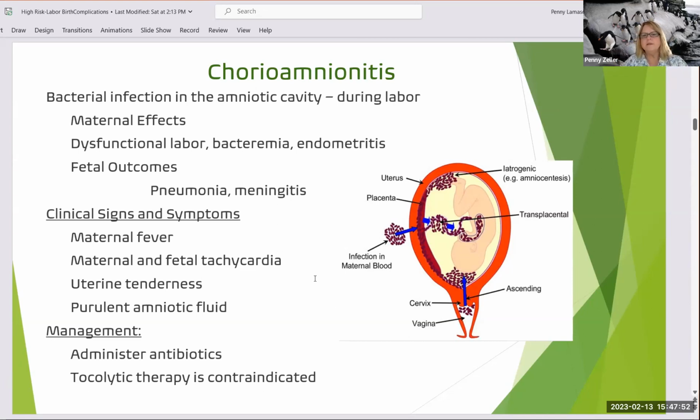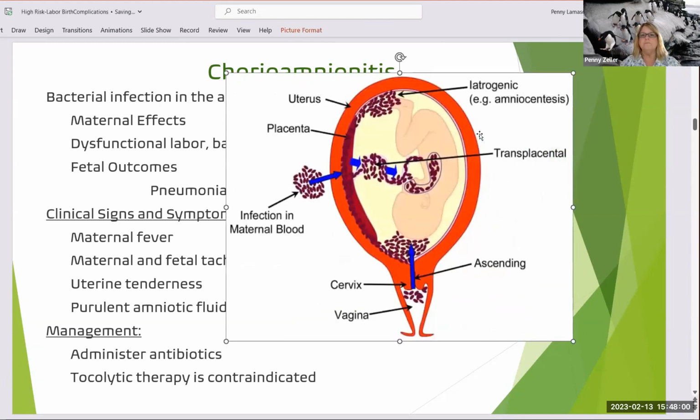So chorioamnionitis. In this picture I have here, you can see that there's different sources that can cause chorioamnionitis. Just like an amniocentesis, some invasive procedure we did that introduced bacteria. The uterus itself might have an infection. The placenta is infected, or something in the maternal blood that has spread to the fetus. For example, herpes simplex. If mother has a herpes simplex primary outbreak during pregnancy, then there's an increased risk for the fetus to have HSV. So that's from mother's blood. Then, of course, traveling up, a vertical transmission from the vagina. So these are just the different ways chorio can develop.